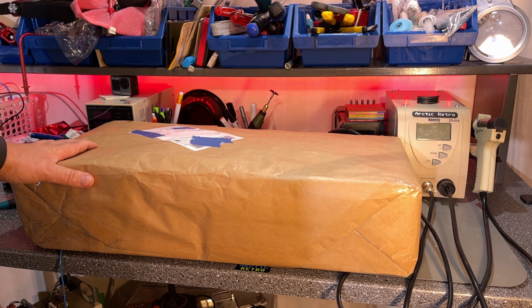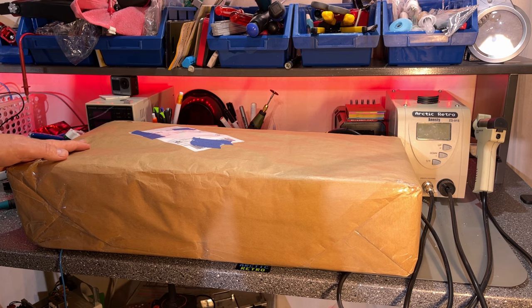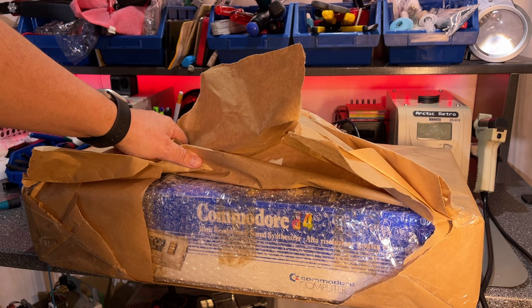Next up is this big box, and yeah, this is in fact also from John from Bergen in Norway. So just need to say thank you again and say hello to all my viewers in Bergen, if there are any. The package has a familiar shape. Okay, it says Commodore 64 through the plastic.